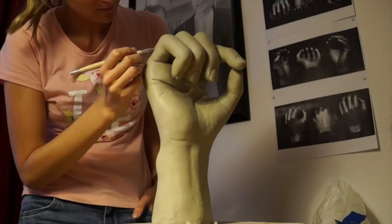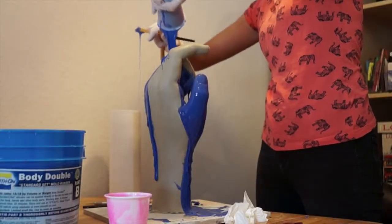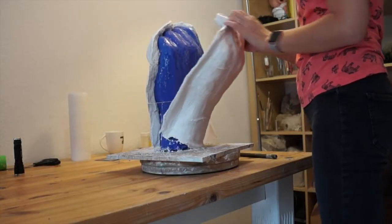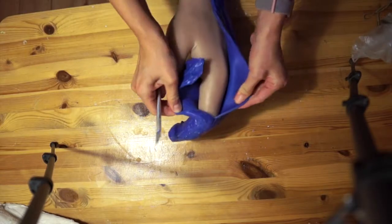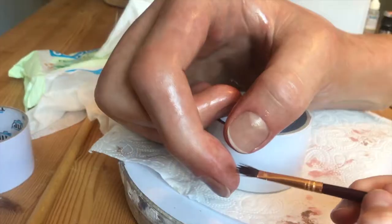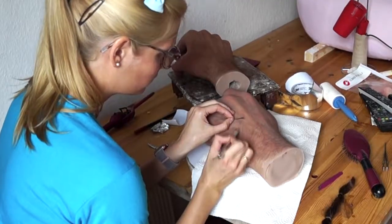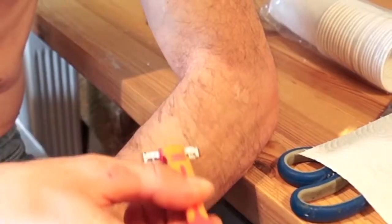The hands were made the same way as the head. I sculpted them in clay, added skin texture to it, and casted them in silicone. I used real human hair on his wrists and real arm hair my boyfriend shaved for me on his fingers.